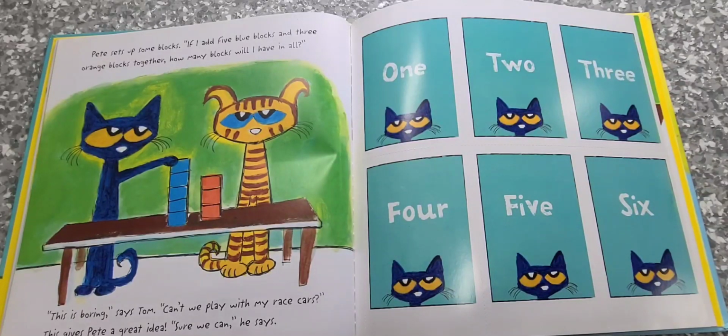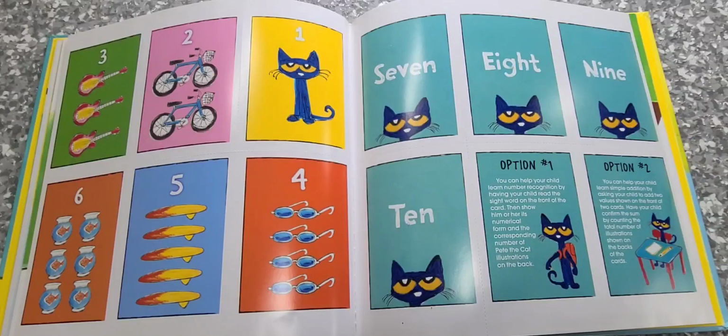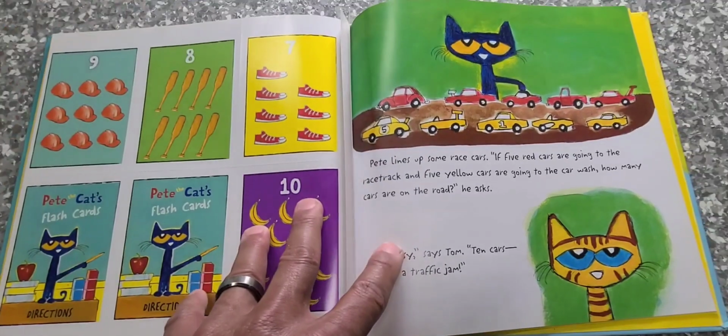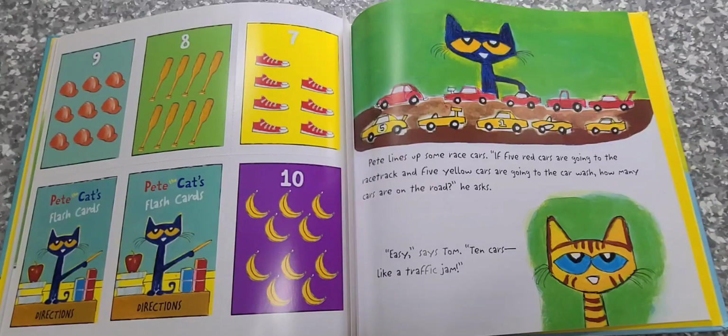1, 2, 3, 4, 5, 6. 3 guitars, 2 bicycles, 1 cat. 4 sunglasses, 5 surfboards, 6 fish. 7, 8, 9, 10. Can you count with Pete? 7 shoes, 8 baseball bats, 9 helmets, 10 bananas.